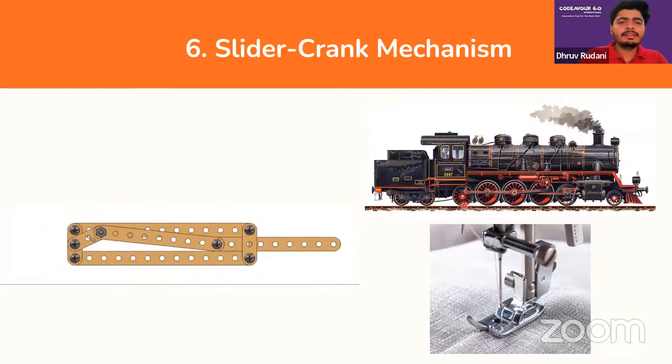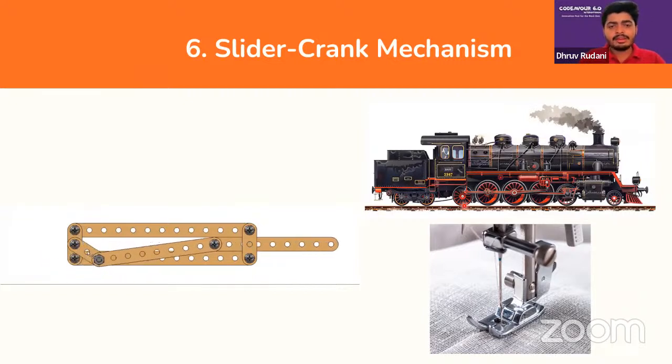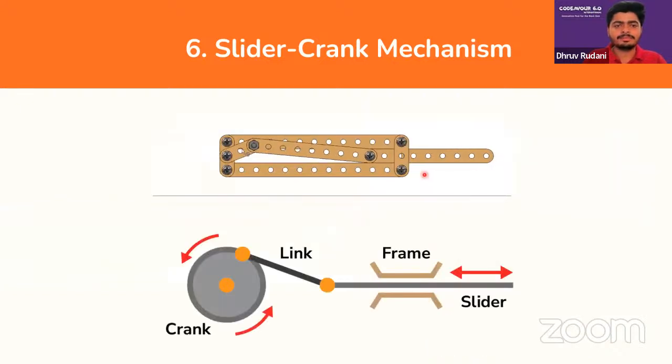So our next mechanism is the slider crank mechanism. You might have seen this mechanism in steam engines. Also, you might have seen this in sewing machines where the needle moves up and down, right? How does this function? This is the mechanism functioning behind all these machines. So let's have a look at how it functions.